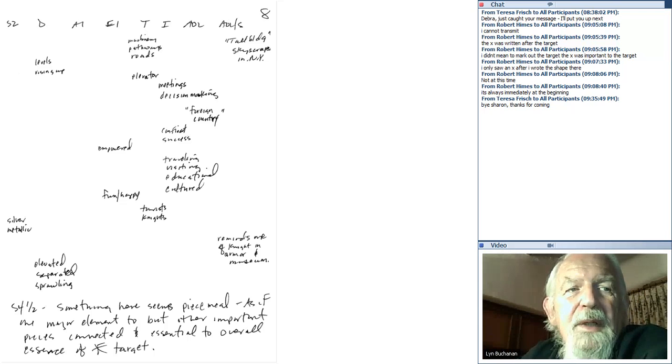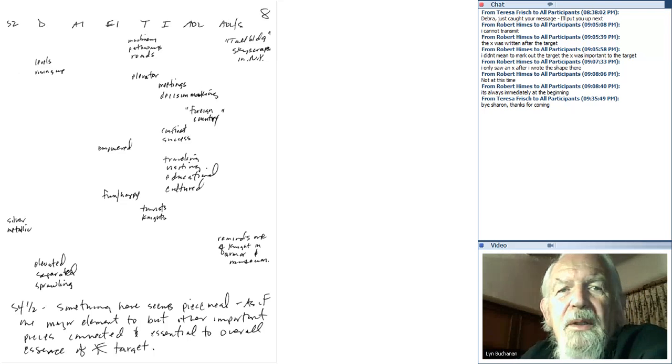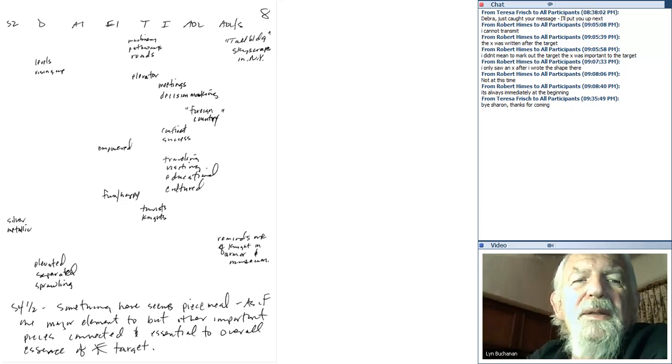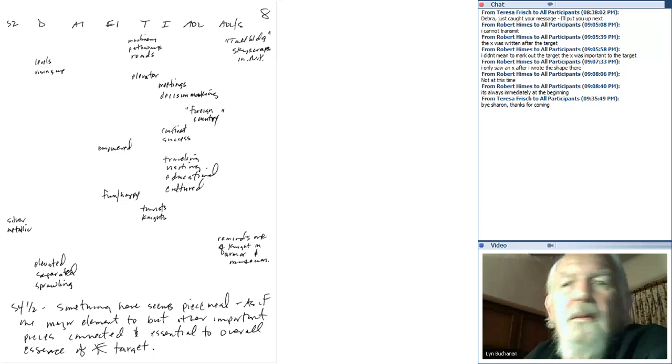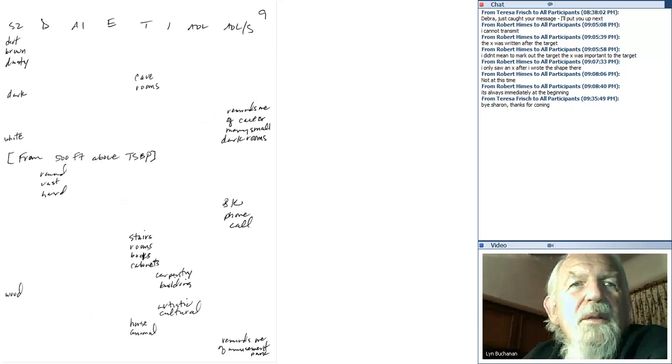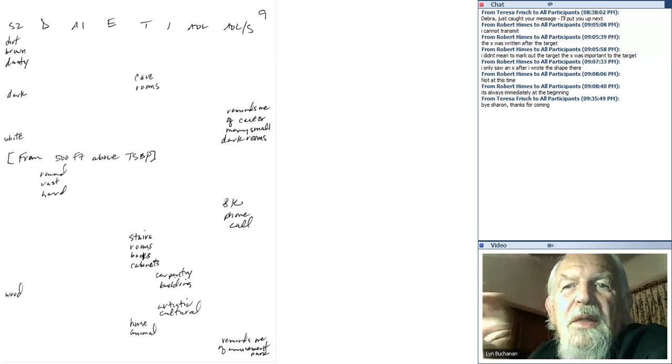Okay, stage 4.5. I think she probably studied with Dave then. Stage 4.5 is considered to be an interim summary. Sometimes something here seems piecemeal, as though a major element is there but other important pieces connected and essential to the overall essence of the target are missing. Perfect. I mean, you have how many hundred people doing this, and they're all doing the same thing, and it's all piecemeal, but it is on the same target.